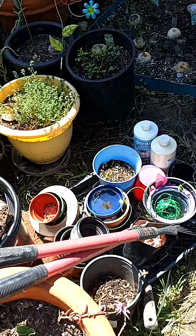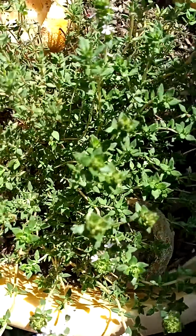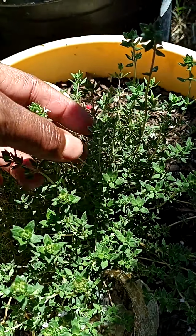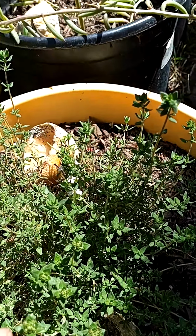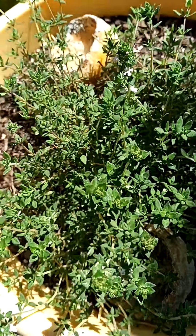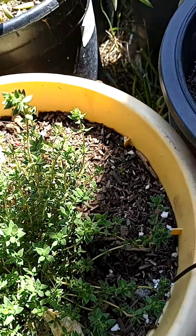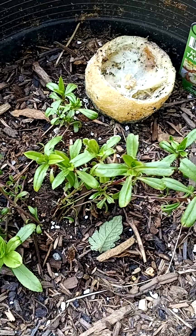Okay. Well, let's come over here and look at my thyme. Now, I've had my thyme now for about 3 years. And as you can see, she's going to seed. See? So when they flower like this and they go to seed, they just drop their seeds back in here and they grow more thyme. So that's why we're able to have 5 years of thyme. Here's the tarragon. She's looking good.